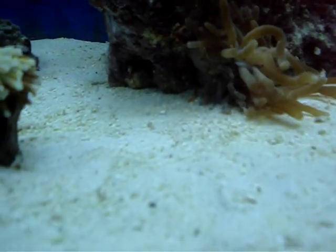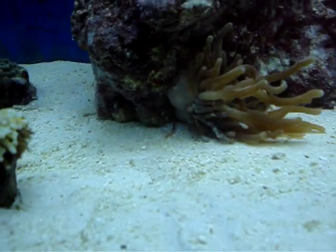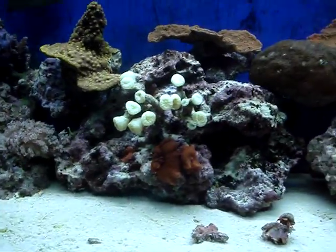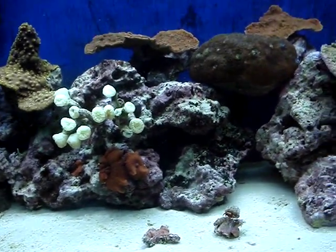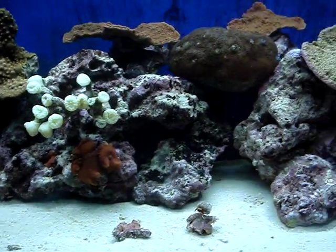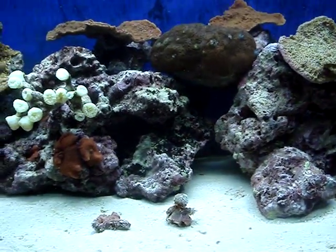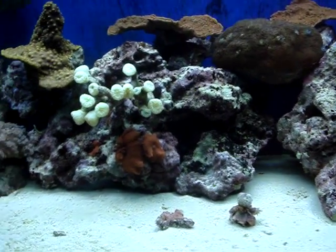But here's another little bristle worm sticking its head out. It looks like they're reproducing in the system, and I just wanted to show that real quick. Stay tuned for future updates, guys and girls, because this system is really starting to kick off. It's been about a month and a half that it's been running, and it is just doing beautifully. I'm glad I was able to catch those worms doing that.